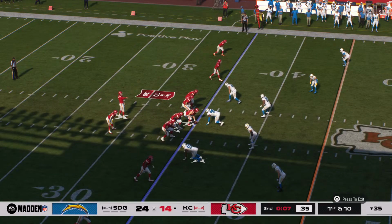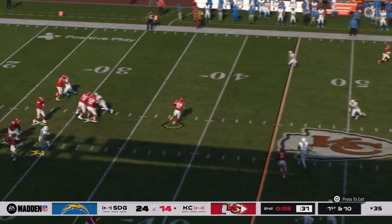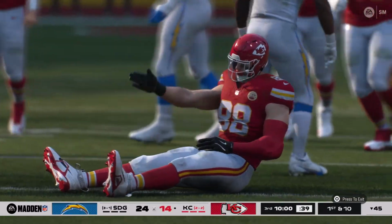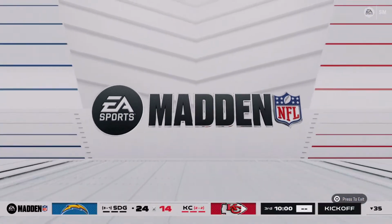The KC offense out of the huddle, ready for their next drive. And with Mahomes under center, anything's possible. Watch out for the deep ball. And brought down, but not before reaching the 45-yard line. Message received here. No need to wait. We're going to skip halftime and get right back to the action.